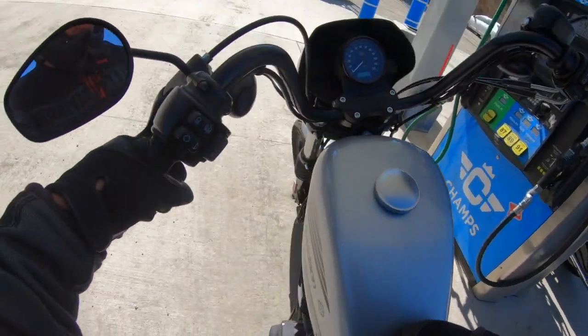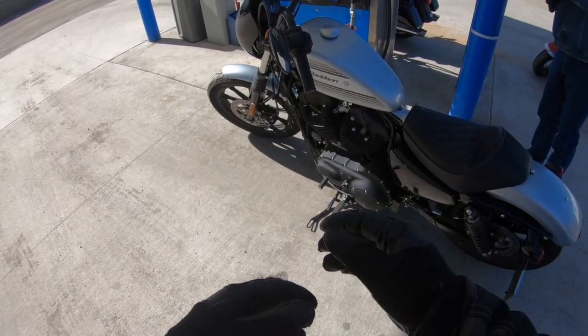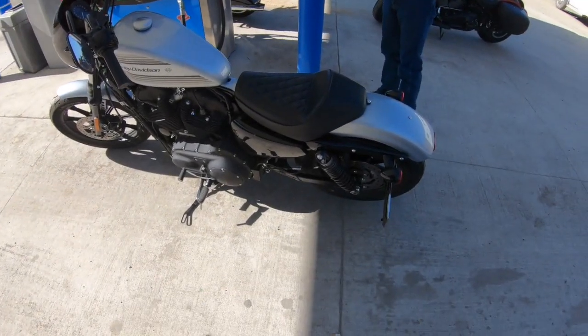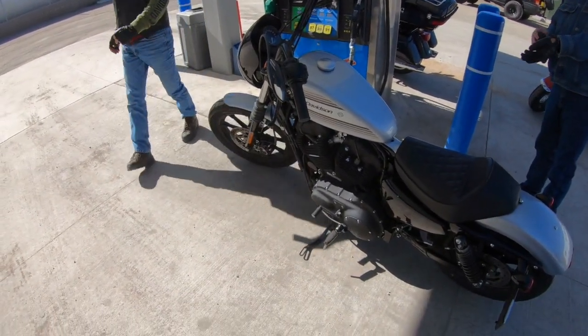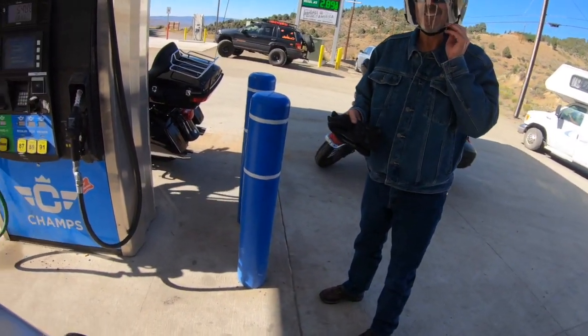Okay, so now I gotta give it back. That is the Harley Davidson Iron 1200. Fun little bike. That was a lot of fun. What do you think? How do I look? Should we trade?